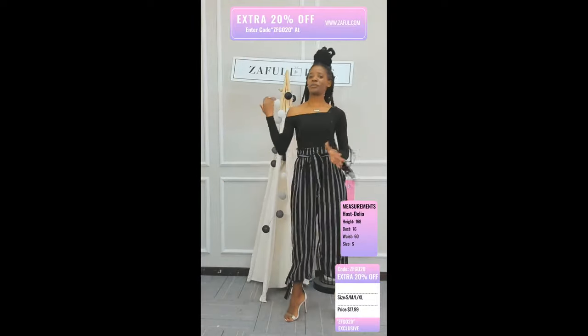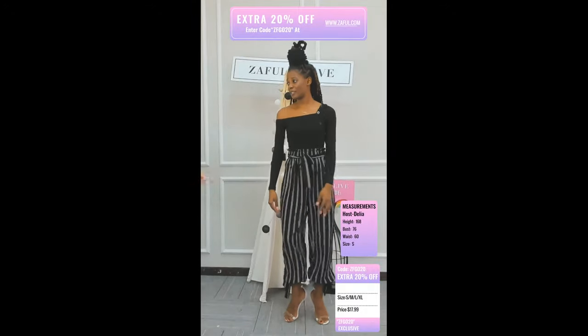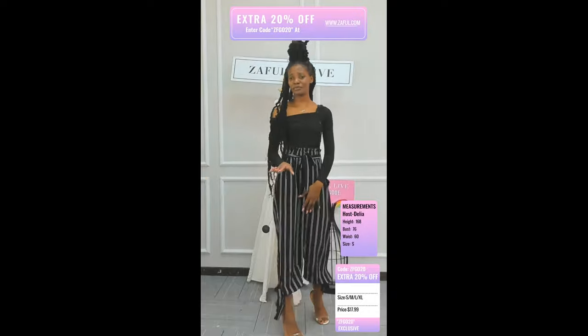So what do you think? I love it. You love it. I have a similar one at home, but I like this one better. The only different detail. Yeah, as I was saying, this is what makes these pants different. And the waist, you know, yes.